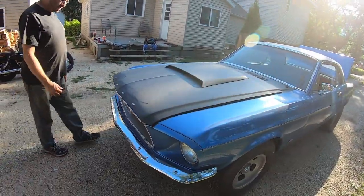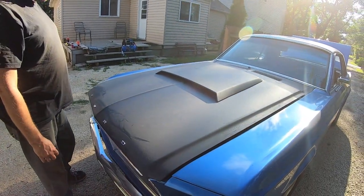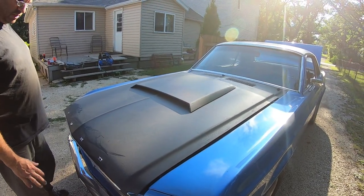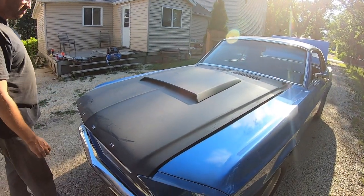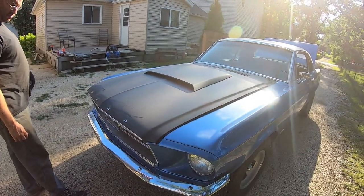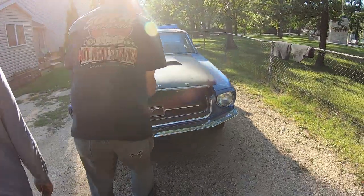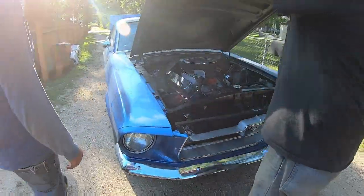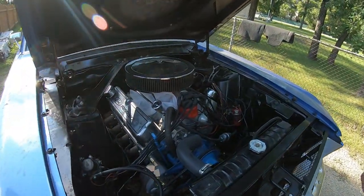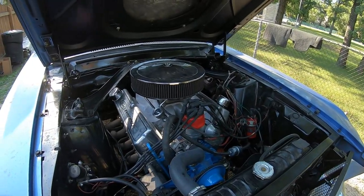The hood scoop came from a newer Mustang, 80-ish Mustang. And we thought we molded it in, looked pretty good. Then we blocked out the hood with satin black, same as the rear taillight panel. And the motor. More bounce sheets, keep the mice and critters away.